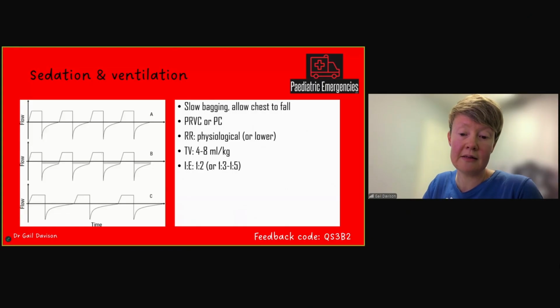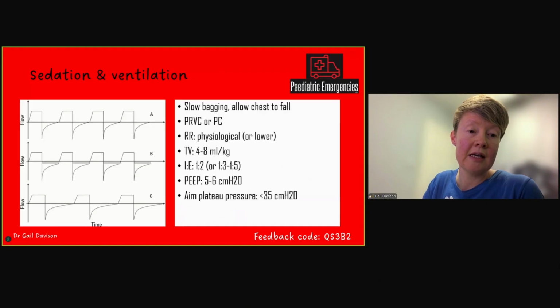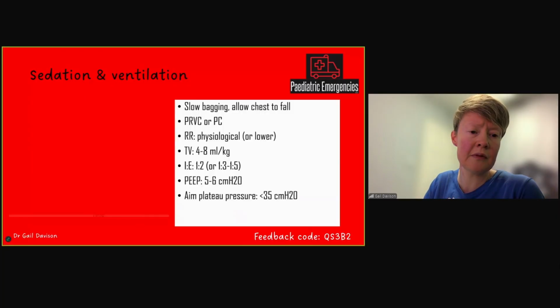Other therapies, or just the PEEP as well: you probably want an adequate PEEP in order to keep those alveoli open that you've recruited. So a PEEP of at least 5. In terms of pressures, for a sick asthmatic, you'll really be using quite high pressures that could go up to 40. The peak pressure isn't as important as the plateau pressure. So the plateau pressure, you'd want that to be less than 35.